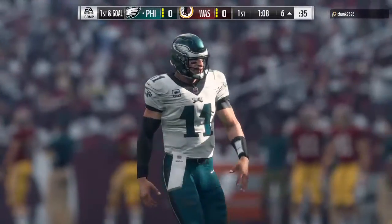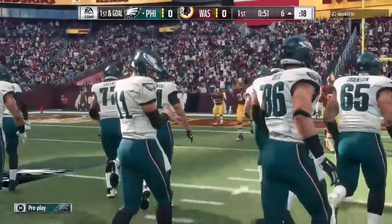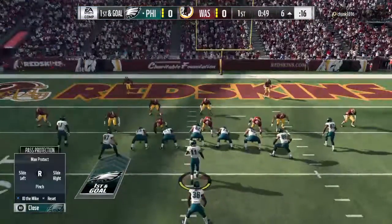That looked like a pretty good route combination there because you've got to find a way to clear the guy running the drag because when you do, you can just put the ball on him and then let him run. Yeah, he's got some space.